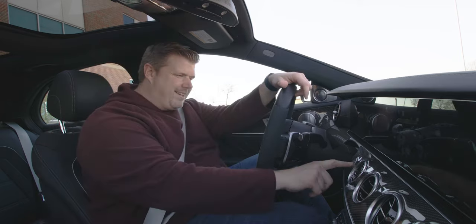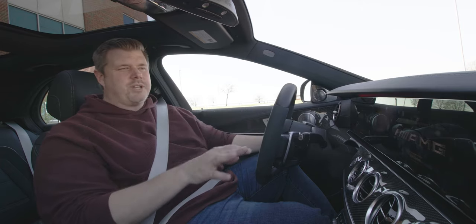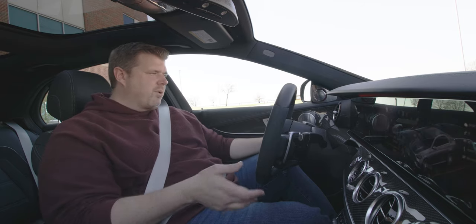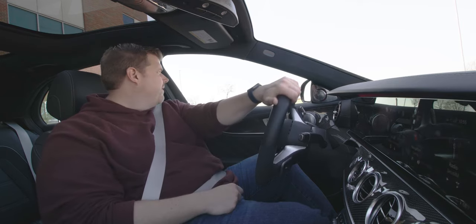Let's mount up the camera and let's get driving and talk about the power, the engine, and everything else that comes with that. All right guys, so we'll kick it on. It is push button start, which is nice. The exhaust and everything is pretty subdued, especially on startup, until you crank up the exhaust note, put it into sport, which obviously we'll do. And let's start driving.